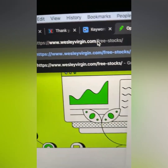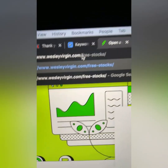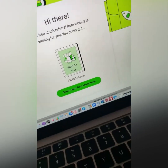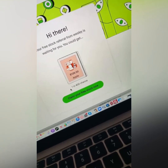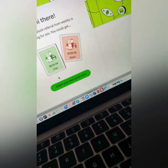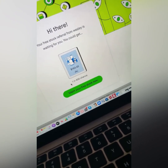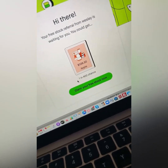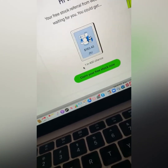When you paste that right here, you have to paste this. If you want a free stock, you're going to see a screen like this. You click claim your free stock. You're going to get up to $250. I'm moving $500,000 to this platform tomorrow. Well, because I like to diversify. If you want a free stock, you can claim it right now. Does that make sense, everyone?